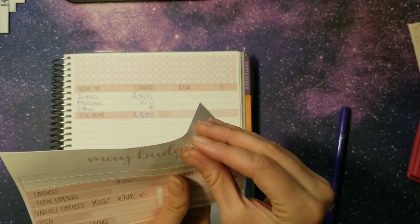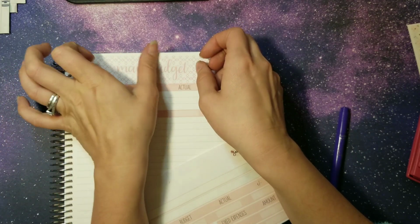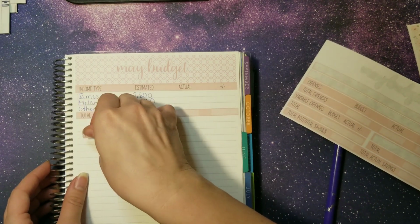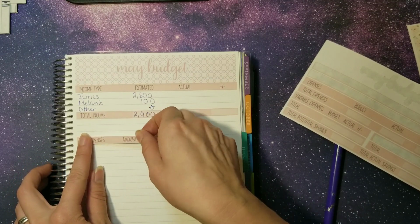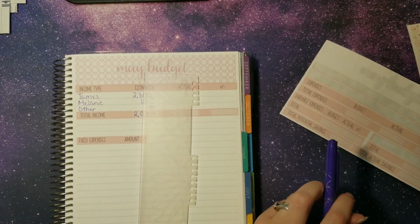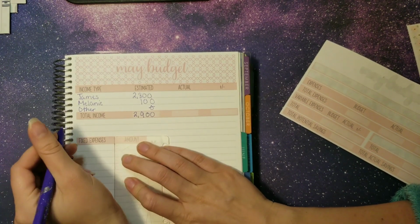All right. So we're going to use the fixed one first. All right, fixed side. All right, first up, so we moved my car back onto this side because I have been paying the actual amount and not over. So we're putting it on our fixed side.